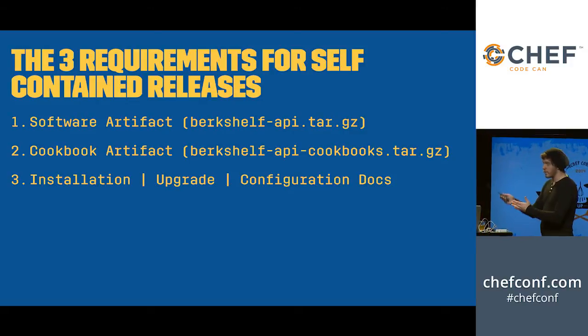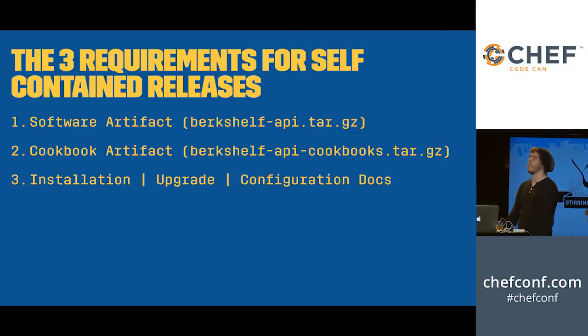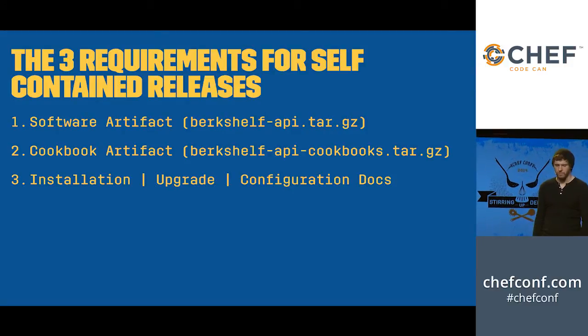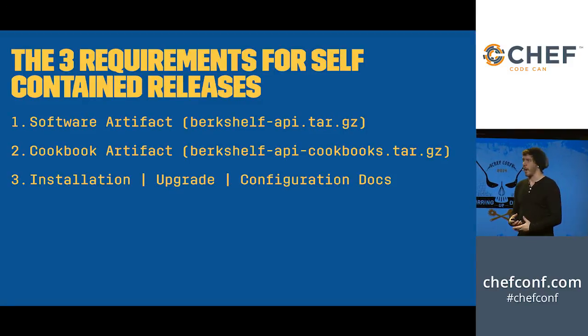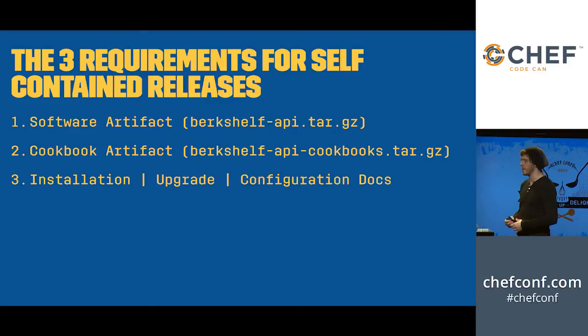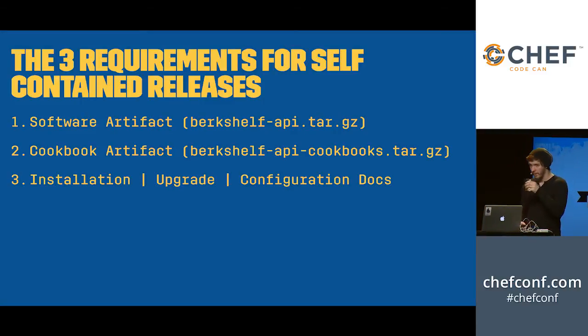So the first thing we're going to talk about is the software artifact for the Berkshelf API server, which is a new part of Berkshelf 3 that we could talk about shortly after this. The second thing you need is a cookbook artifact. This is the thing that has all the cookbooks that you use to build that type of server. And the third thing is installation, upgrade, or configuration documentation. People don't know how to use your thing unless they know how to use your thing. You can't imagine that they're going to get something and just know how to use it.